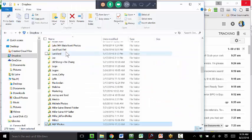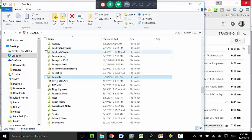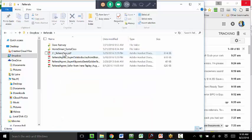So now how would you use Dropbox besides the MLP photo folder is you just create a folder for buyers and a folder for sellers. And within those folders, you have Jones and Smith and Johnson and whatever, right? So let me just show you how I've got some of them organized. I have a subfolder called referrals because I get inbound referrals from agents and other resources.